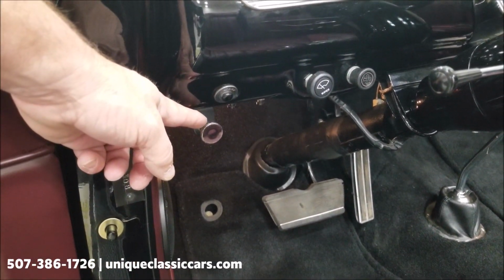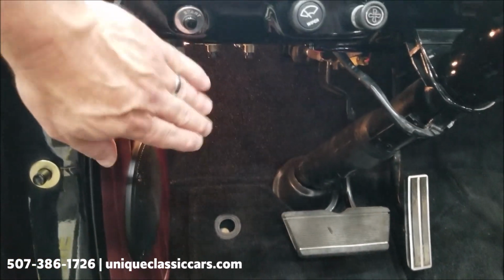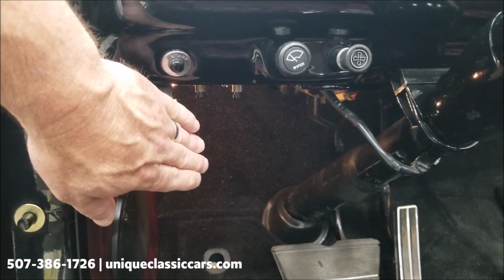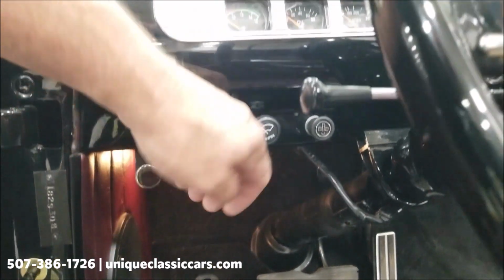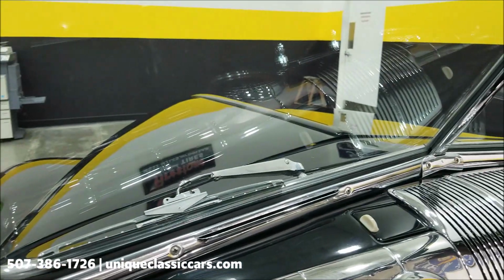This is the hood release. There's two buttons underneath here, if you can see that, if I can block out that light. Those two buttons, one on the left is for the release of the trunk. The one on the right is for the power vent up front I pointed out earlier. So I'm going to show you how that works.